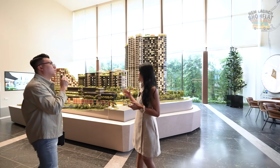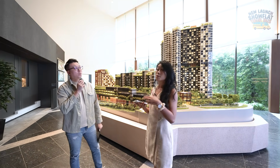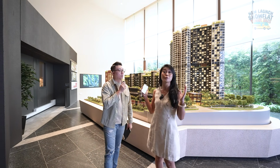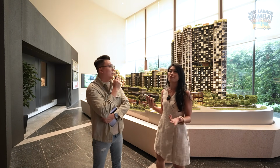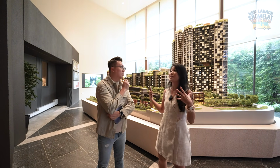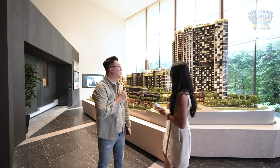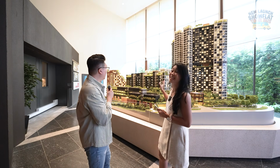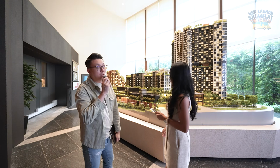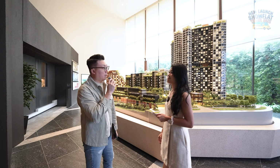Yeah, and I think the beauty about this area is that it's actually inspired by the nature around here. In terms of the Bukit Timah Nature Reserve and Rifle Range Nature Park, all these are within the vicinity. Even if you look at the site model itself, you can see that the design is inspired by all these large greeneries. Yeah, if you're a green person, you would definitely love this. At the end of the day, you are just minutes away from the whole Bukit Timah Nature Reserve.